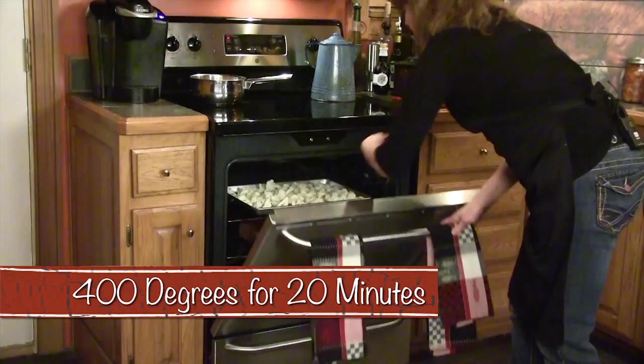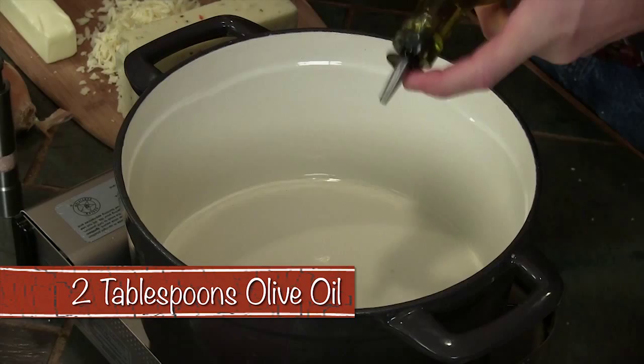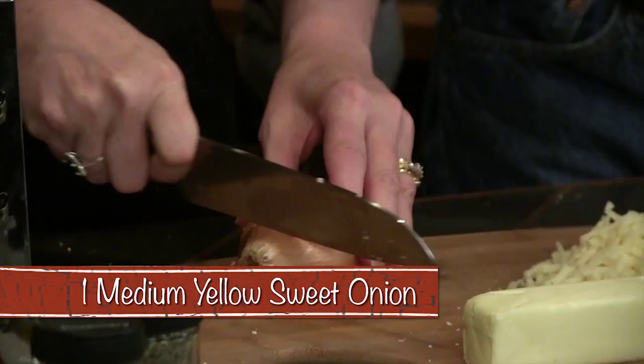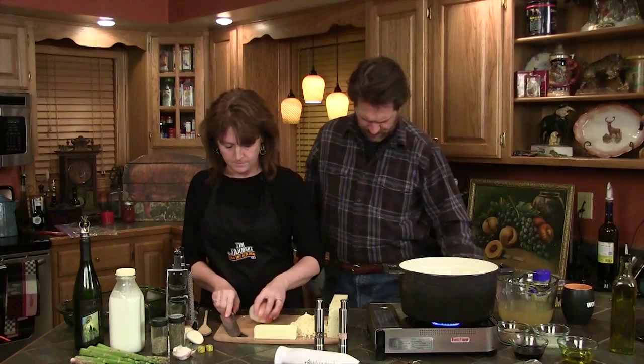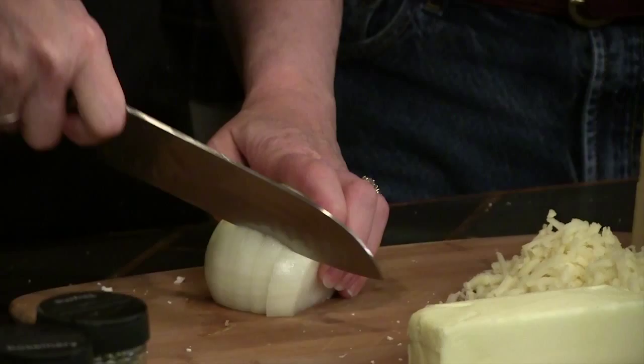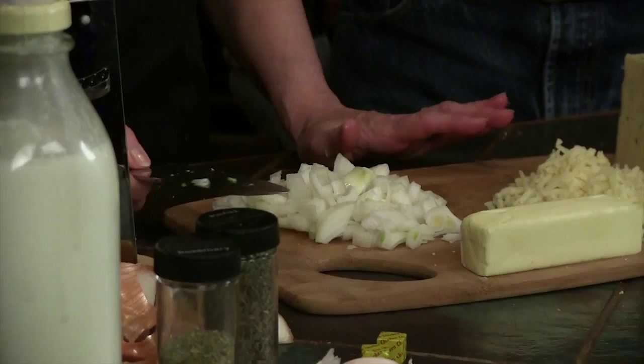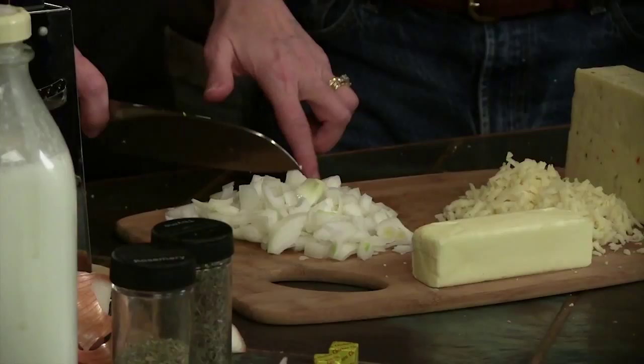We're going to get us some olive oil going in the bottom of this pan. Nikki, if you want to go ahead and cut me up a medium-sized yellow sweet onion. And we're going to cut those up into just little pieces, little fingernail-sized pieces of onions. We're going to saute those. Once again, you can't hardly go wrong when your base starts like this. Do you like the size or smaller? Maybe just go a little bit smaller.